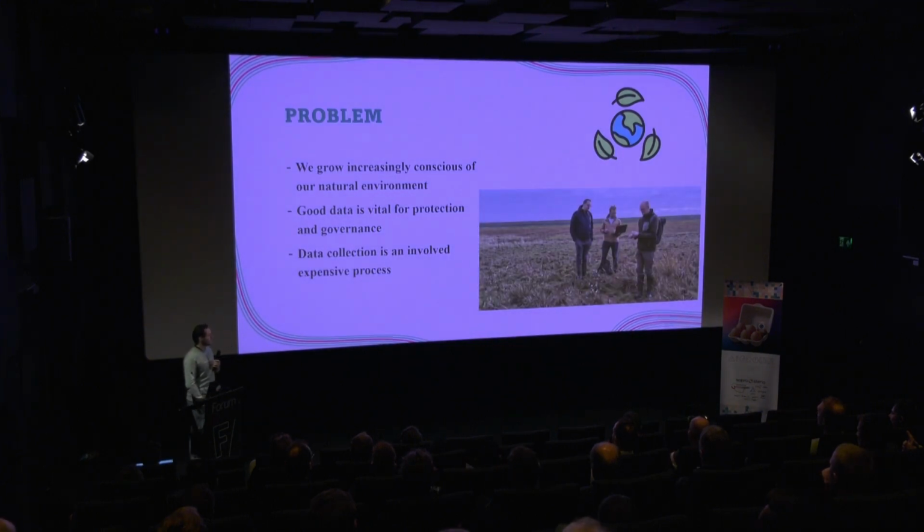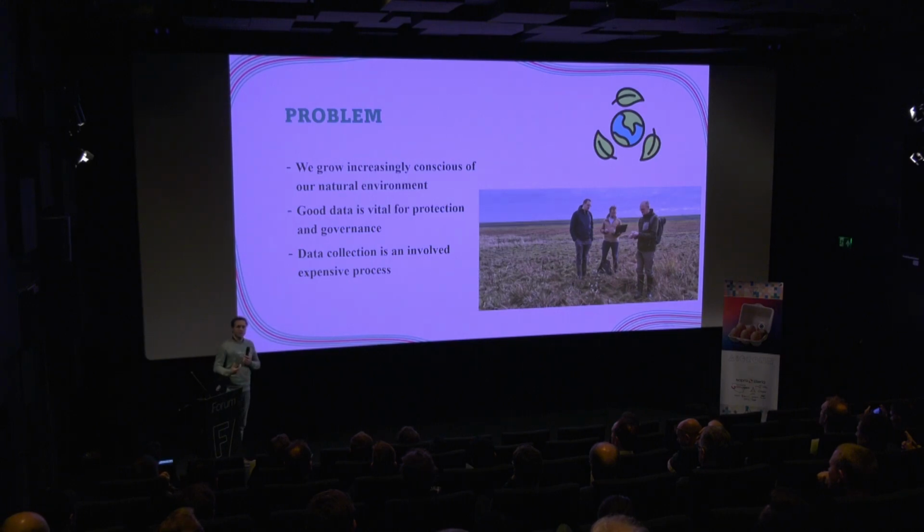Ecologists head out into the field every year. And while that's nice, it's not ideal. It's quite an involved and expensive process. And most nature reserve areas in the Netherlands are mapped out quite well, but if we're lucky, every 6 years, and if we're a bit less lucky, every 12 years, which makes it very hard to identify trends, right?